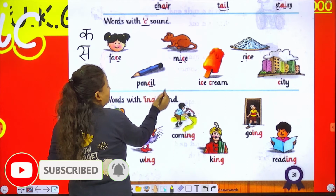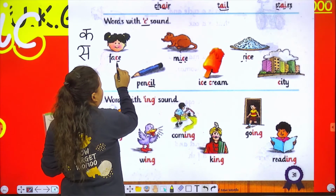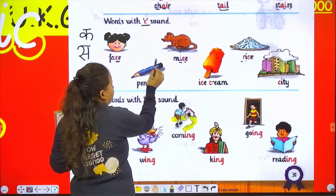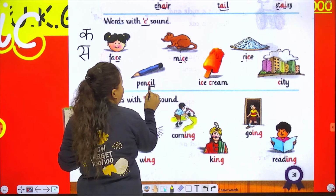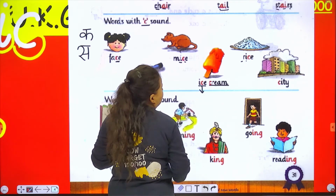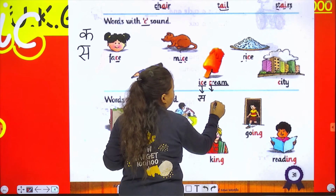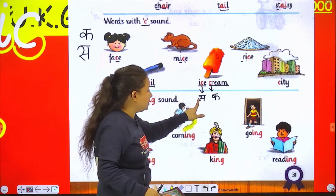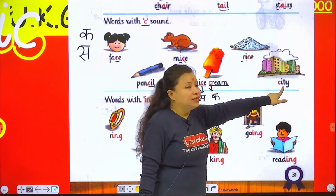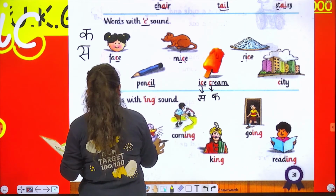P-E-N, pen. P-E-N-C-I-L, pencil. So, here is the S sound, the sir sound. Face, mice, rice, pencil. Here is ice cream. This C sounds sir and this C sounds K. Ice cream. City. C-I-T-Y, city.